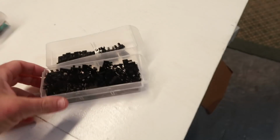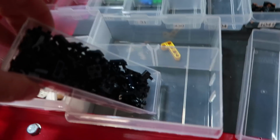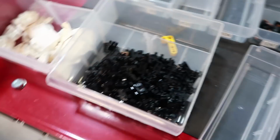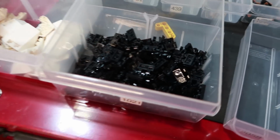So second part already. This is the drawer that was in my wall. These are the new parts. I'm not going to try to fit it in there. So going in 1021. So the way that, how to do that.